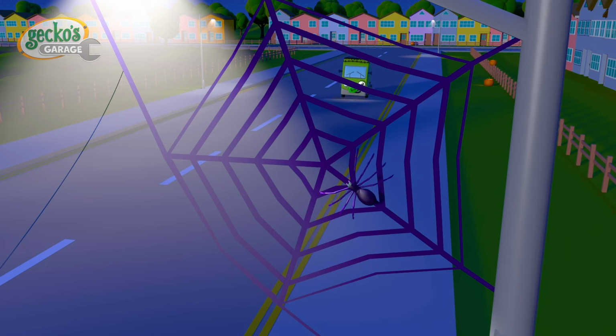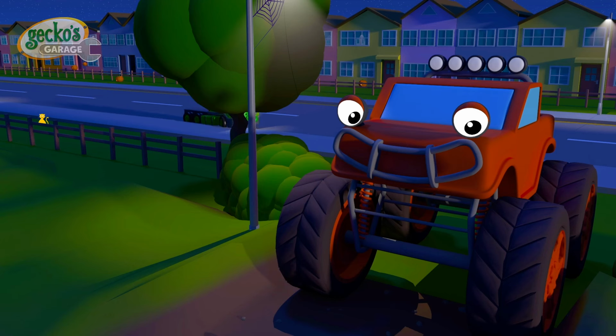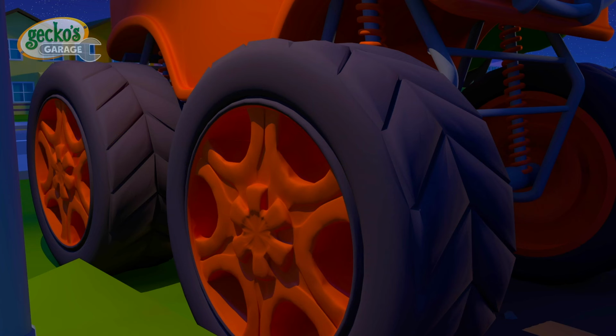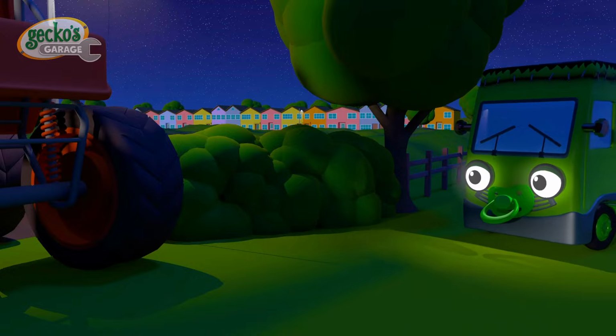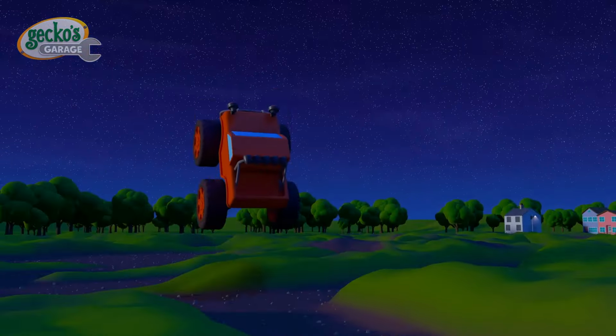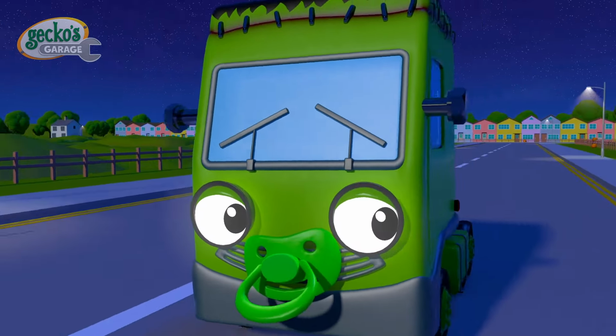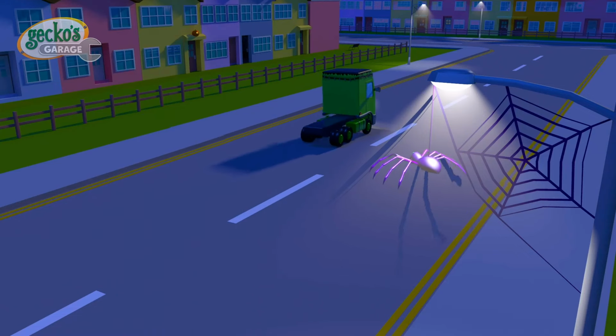Spooky spiders everywhere, looking for trucks we can scare. Down the street, Max is proud of his new monster tires. Baby sneaks, honks his horn. Have you ever seen Max jump higher? Trick or treat, trick or treat, driving down the moonlit street.